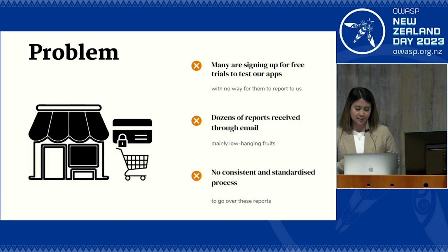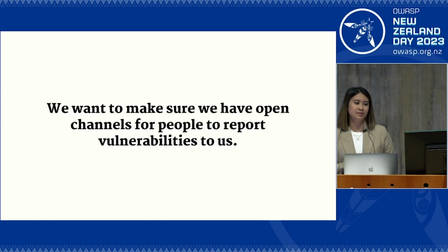So if someone wants to report a security issue to us, or someone comes across a vulnerability in one of our products, we want to make sure that we have open channels for people to report these vulnerabilities to us. So who are these people? These people can either be a professional security tester who signed up for a trial account against our products, a third-party developer who's integrated their app with us, or even a university student who might just be trying to test their security knowledge by testing our apps.